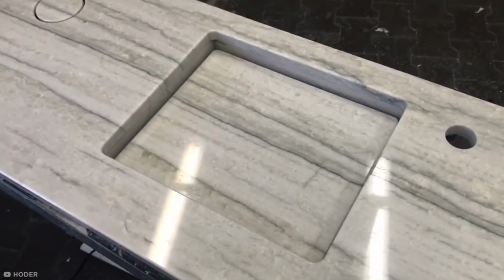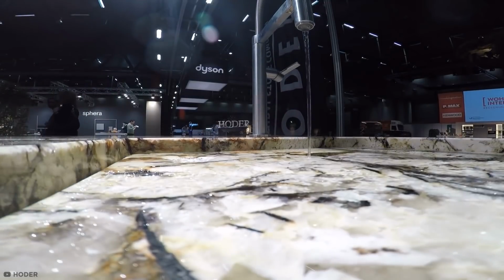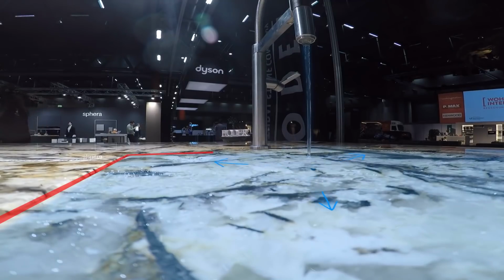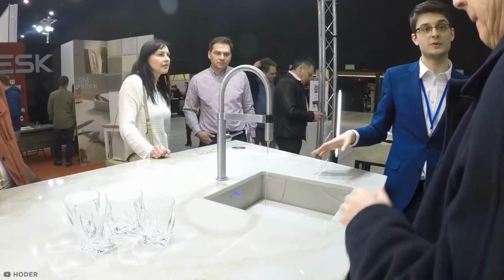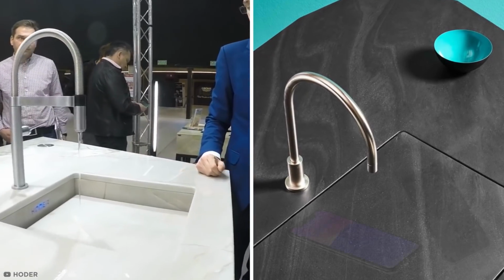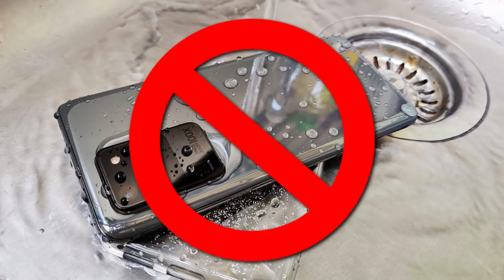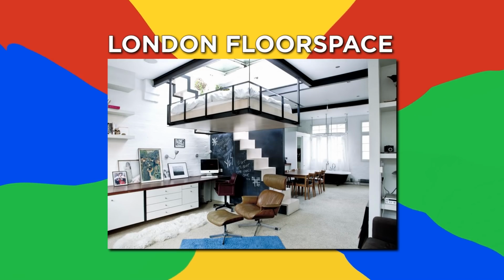This gives you more countertop space, while the innovative draining solution means if you accidentally turn on the tap, the water will just drain away through the carefully designed crevices. The counter design can also be customized to include wireless phone charging, but maybe for survival's sake, don't leave your phone in the sink.